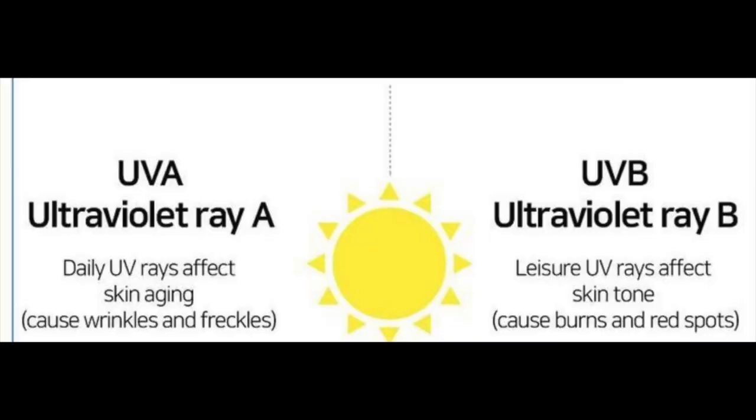So, what is UVA and UVB rays? So, UVA ray is a daily UV rays affects skin aging, causes wrinkles and freckles. While the UVB, the ultraviolet ray B, is a laser UV rays affects skin tone, which is the cause burns and red spots. Oh, this one has UVA and UVB rays, so napakaganda. And this one is made in Korea.